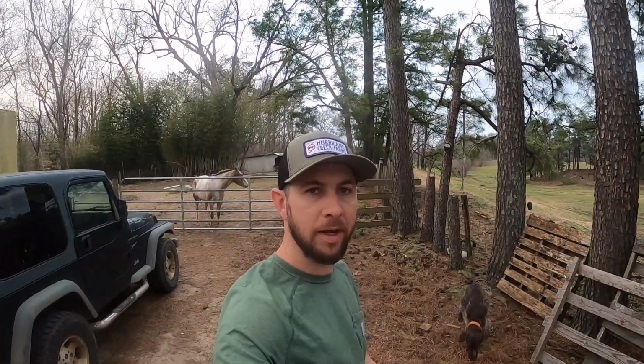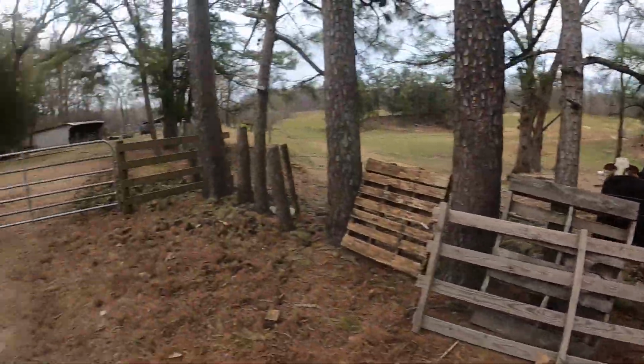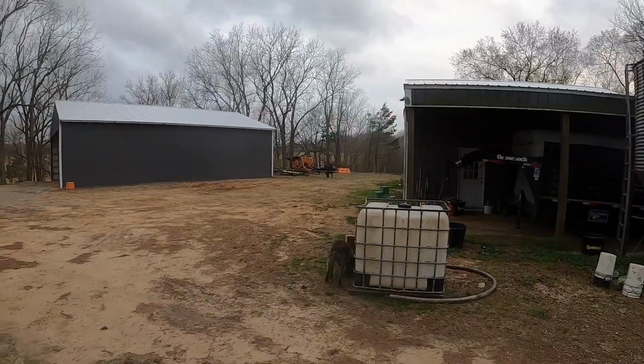Well, good morning. Bobby Lee here with Hurricane Creek Farms on a windy, overcast Sunday morning. But cows are waiting to be fed. Horses are waiting to be fed. I think even the bulls are over there waiting to be fed, at least one of them. Got to get to the cows up the road. Got a couple of little projects too we want to get to today.